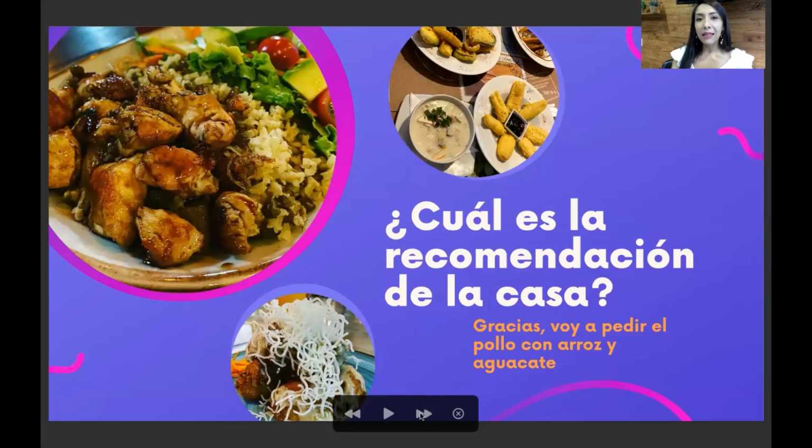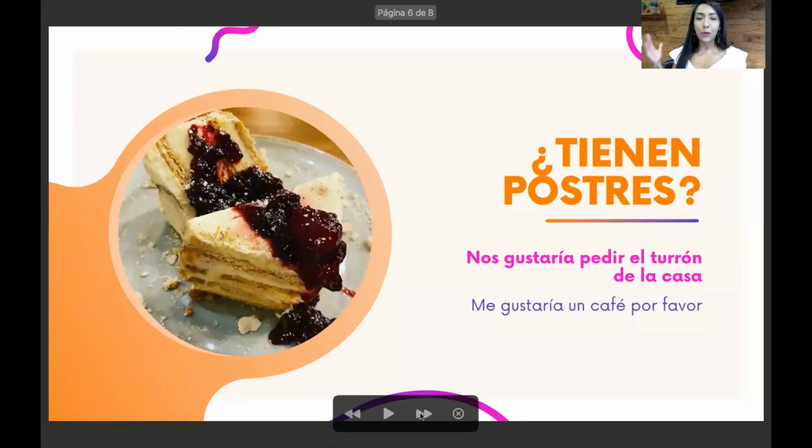Okay. Muy bien. And then, of course, if you would like to order a dessert. So, ¿tienen postres? Postres? Do you have a dessert? ¿Tienen postres? And then the waiter will tell you what the desserts are, so you can order one. In this case, the name of this dessert is turrón de la casa. So you will say, nos gustaría pedir el turrón de la casa. So we would like to order el turrón de la casa.